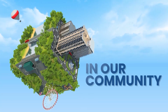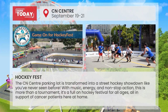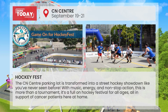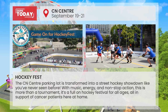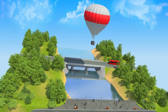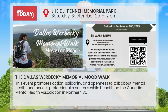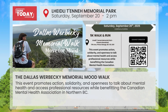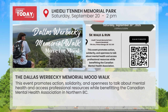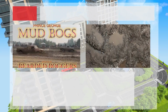Here's what's coming up in our community. Check out Hockey Fest happening September 19th to 21st at the CN Center parking lot, with the proceeds going to support the Spirit of the North Healthcare Foundation. Over 50 teams have signed up for this event from across the region, which includes a party, food trucks, and music. Check out the Memorial Mood Walk on Saturday, September 20th at 2 p.m. to raise funds for the Canadian Mental Health Association. It's in honor of Dallas Werbecki, who was lost due to suicide here in Prince George.